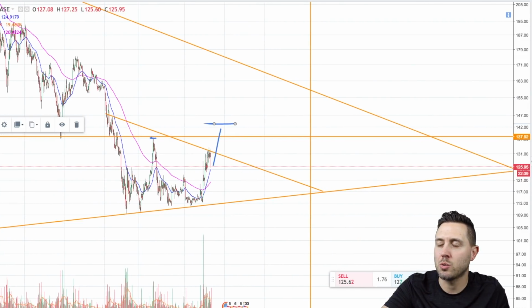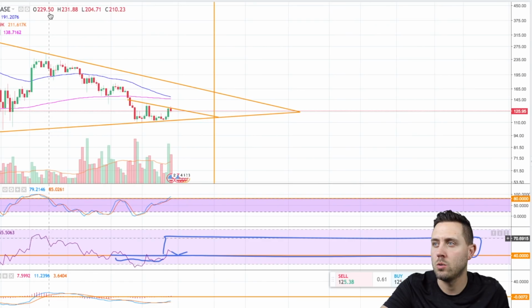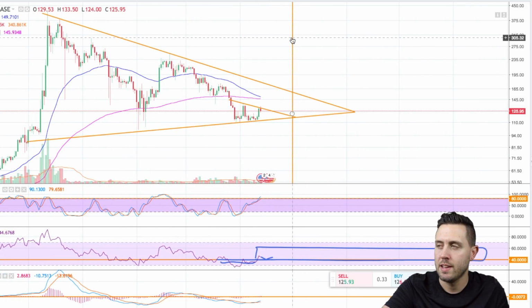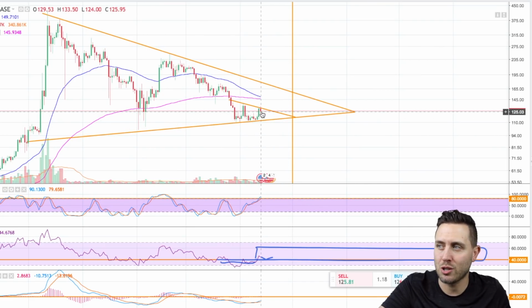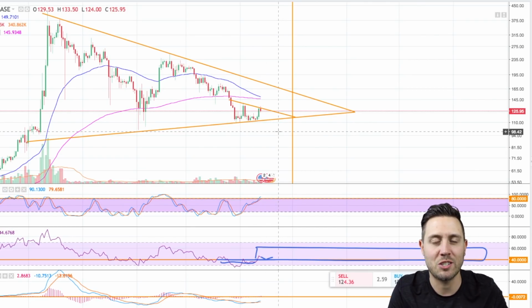Somebody asked me on Twitter how close we are on the symmetrical triangle to the 80%. I did it real quick. May 1st would be the 80% line, so we're around 70% right now. Interestingly enough, we're just in this mini triangle. So there are some cool things to look out for if you're into watching the charts and anticipating certain moves. We definitely got it right the other day, which was fun. It was cool to see that.